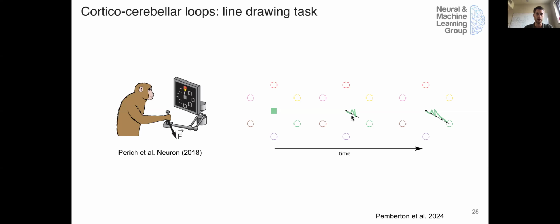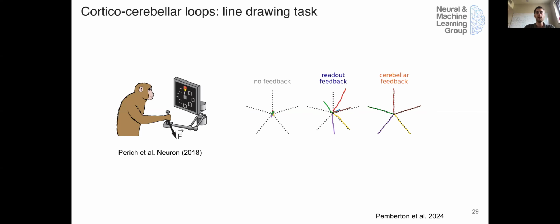And that's the target it's trying to reproduce. So when we look at the three variants of the model, we see that the model without feedback really struggles to do really anything, whereas the model with feedback can start doing some of it, but really struggles. It's only the model with the cerebellar predictive feedback that can produce these smooth trajectories.